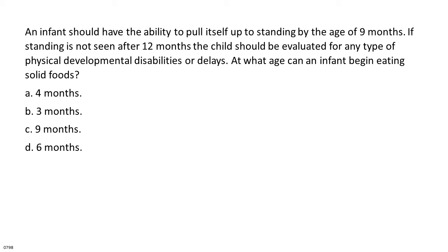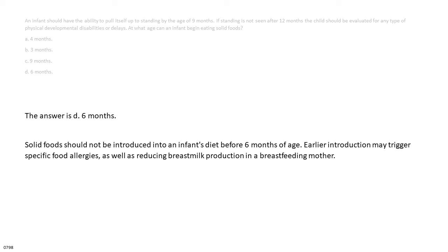At what age can an infant begin eating solid foods? A. 4 months. B. 3 months. C. 9 months. D. 6 months. The answer is D. 6 months. Solid foods should not be introduced into an infant's diet before 6 months of age. Earlier introduction may trigger specific food allergies, as well as reducing breast milk production in a breastfeeding mother.